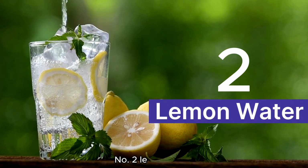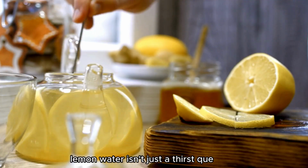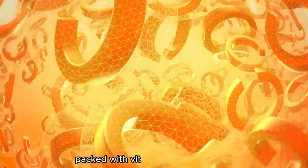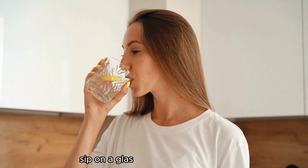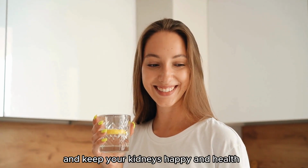Number 2. Lemon water. Lemon water isn't just a thirst quencher, it's a kidney-friendly elixir. Packed with vitamin C and citric acid, lemons can help prevent kidney stones and support overall kidney function. Sip on a glass of lemon water daily to kickstart your detox journey and keep your kidneys happy and healthy.